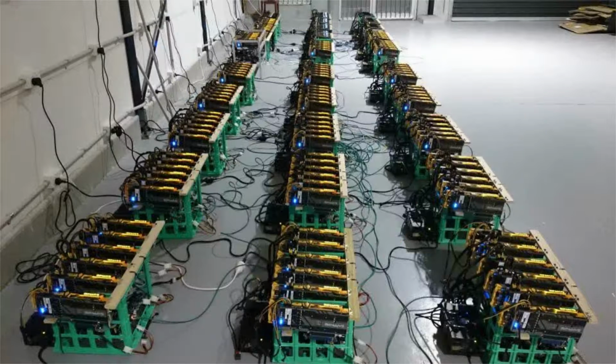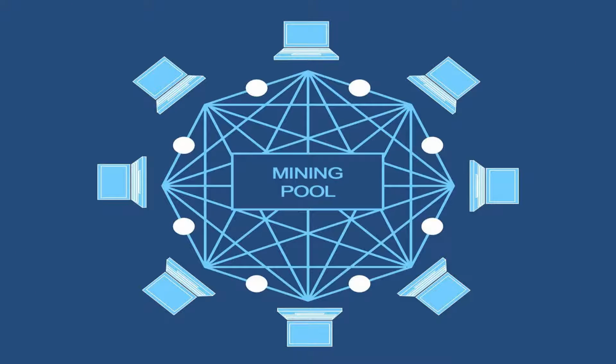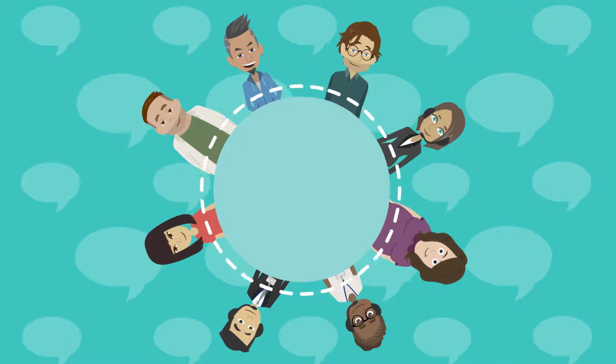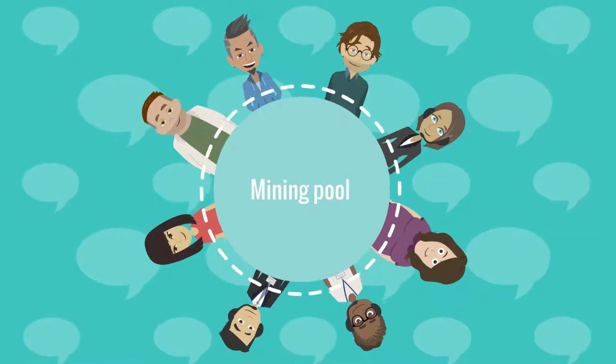However, not everyone can afford to have a huge warehouse with hundreds of CPUs running 24 hours a day under constant supervision. So this is where this concept of mining pools emerged. And this is where people, even to this day, are still able to mine using their own personal computer, only that now they don't mine on their own as a solo adventure, but they join a mining pool.